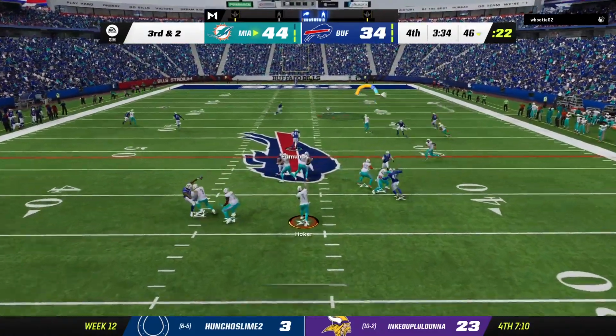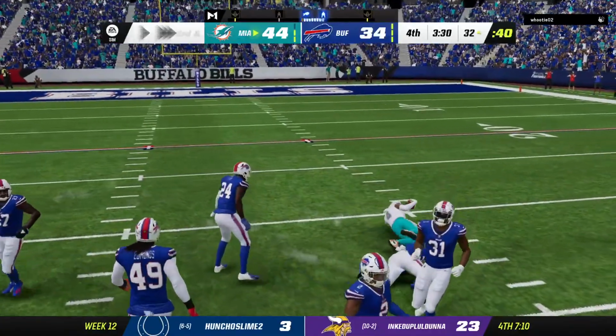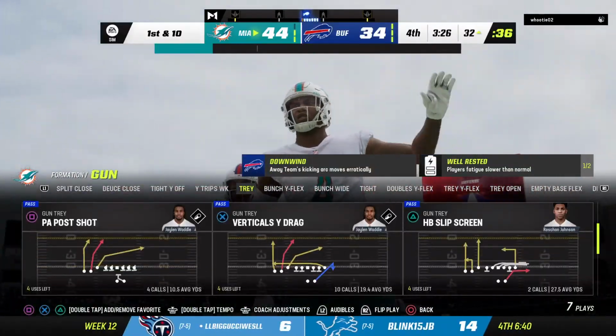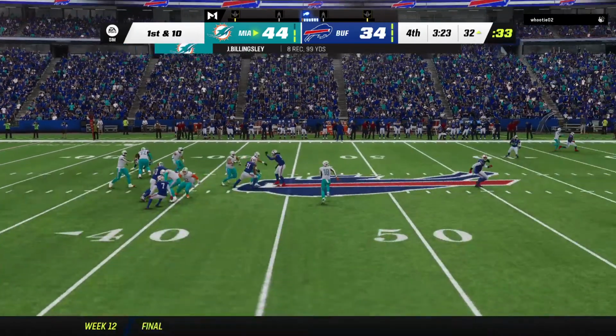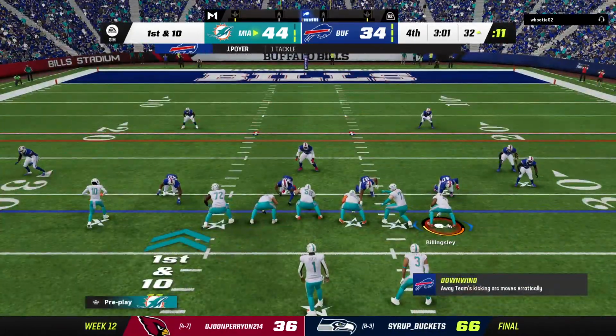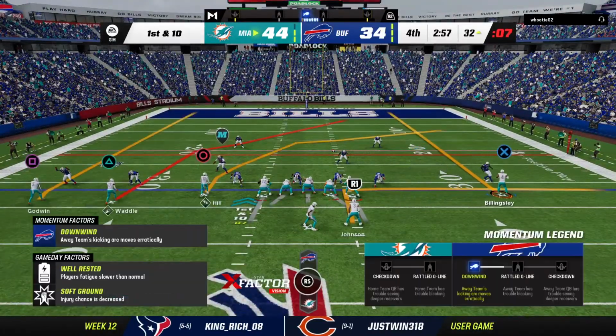On 3rd and short, they'll try and pick it up through the air. And he's got his big tight end over the middle, complete. And he's got a first down as the tackle is made at the Bills' 32-yard line. Well, they were in search of a short gain on 3rd down, and they wind up nabbing over 20 yards. So 1st and 10 now in Buffalo territory at the 32-yard line.